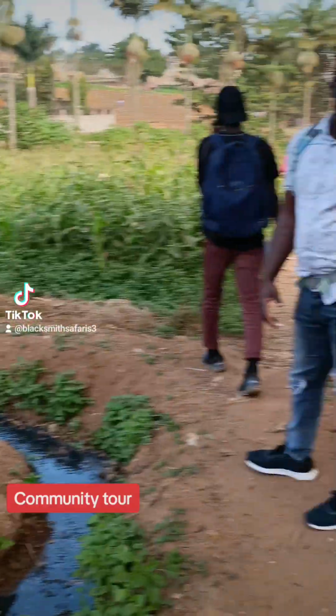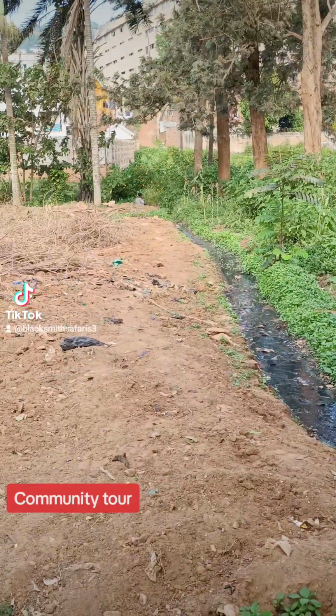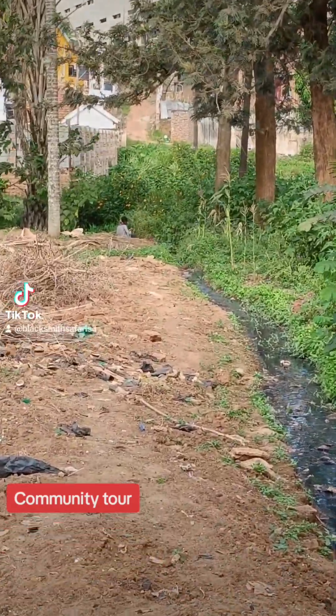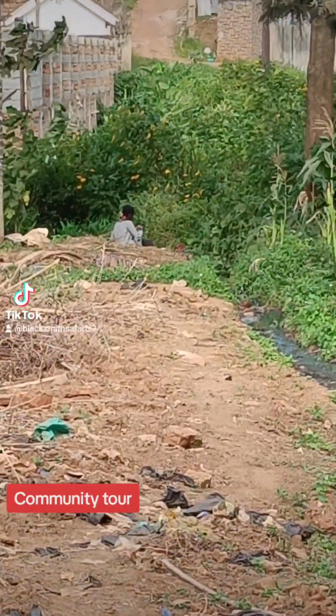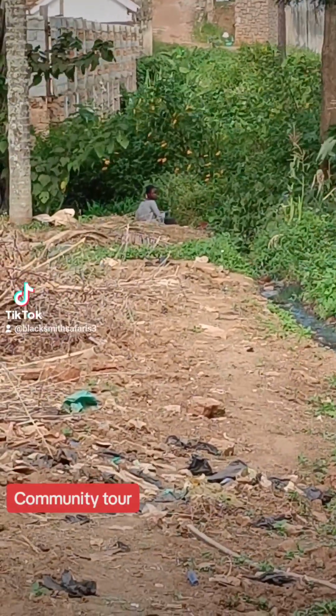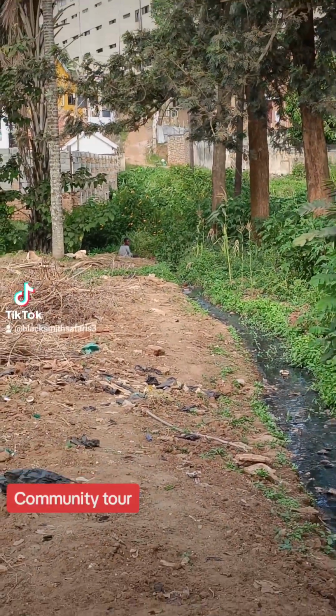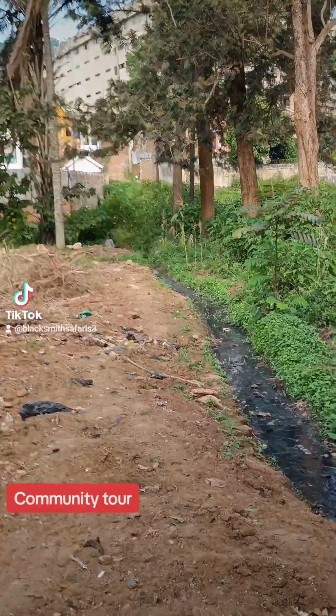So what's that? You see how dirty this water is? At the extreme end, you find someone is using this very water, if you can zoom from far. That lady over there is washing from this very water. Well, is it safe? It's not safe, of course. You can get bilharzia, you can get so many diseases from this.